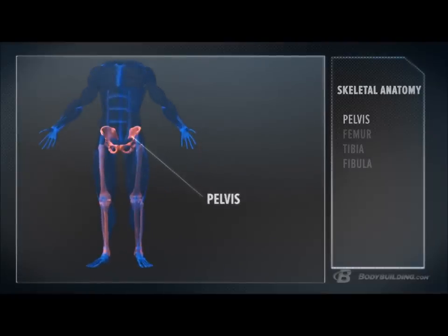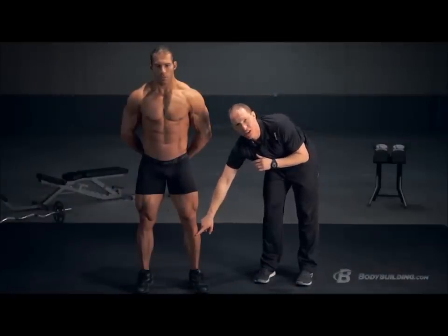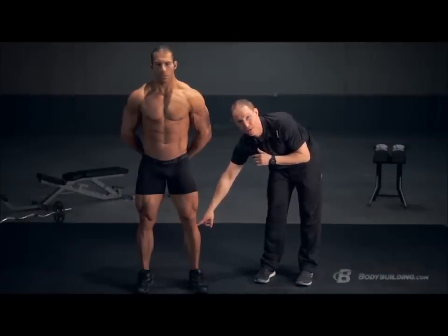Within your pelvis, coming on down, you've got your femur, or your big thigh bone. Working our way down even further, you've got your big lower leg bone, which is called your tibia, and that's kind of the meatier of the two. It's right here in the front. And last but not least, you've got this smaller bone called your fibula. And while most people don't talk about it, it only absorbs about 10% of your body weight. So when most people are talking about their lower leg, they're typically talking about the tibia versus the fibula.